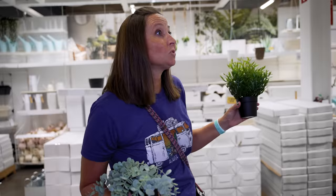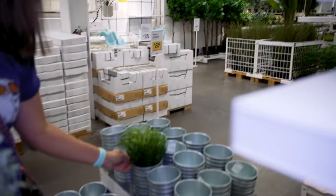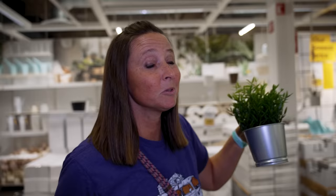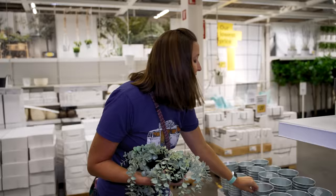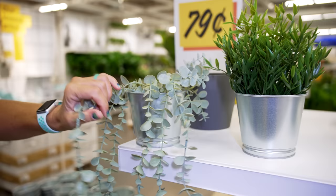So these plant pots, the bintjis, these work perfect. So you can stick your little plants in here. These are only 79 cents. Now, the cool thing about this is you could get something similar like this at the Dollar Tree, but then it's $1.25. So 79 cents. And these look amazing. Just look how cute this is gonna be. Look at that. I just love how this is gonna look.